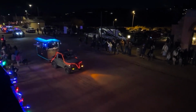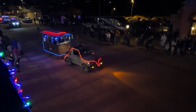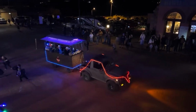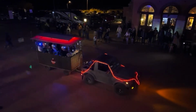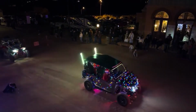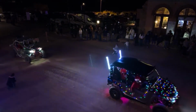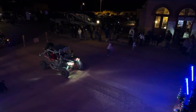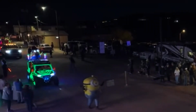As is typical of Tombstone parades, there was candy being thrown from many of the floats onto the street for the children to come and collect. But this did raise a small level of concern as I spoke to several parade participants directly after the parade was over, and many of them mentioned to me how concerned they were about people running up to the vehicles or in the parade route, especially small children.